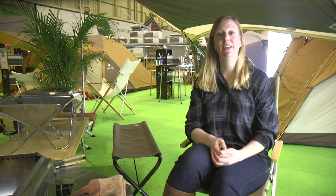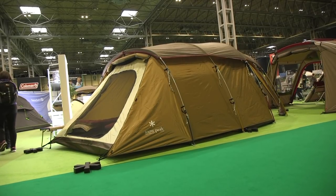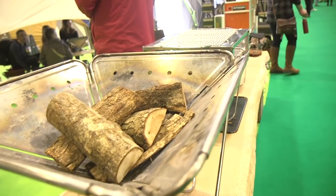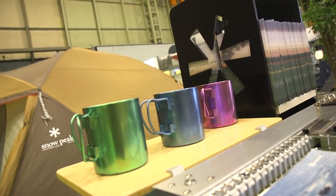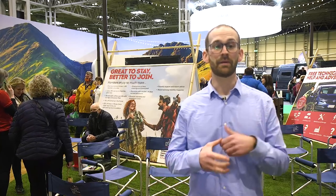There's also a collection of the company's most popular tents, including the four-berth Elfield Tunnel tent with its neat built-in cover, priced at £912. There's also a great range of accessories, such as stylish fire pits and cookware, and these very cool coloured titanium mugs. What's not to love? Great stuff from Emily there about another new brand here in the UK.